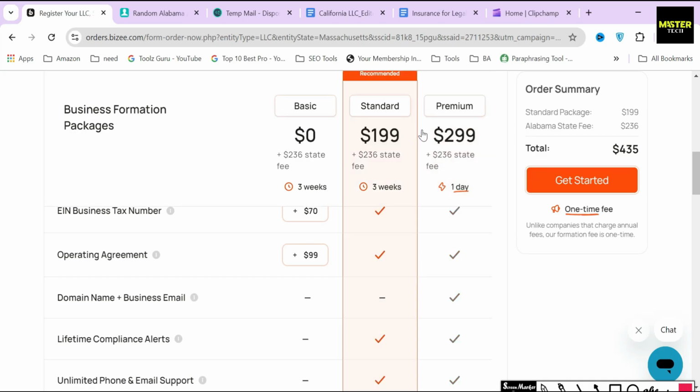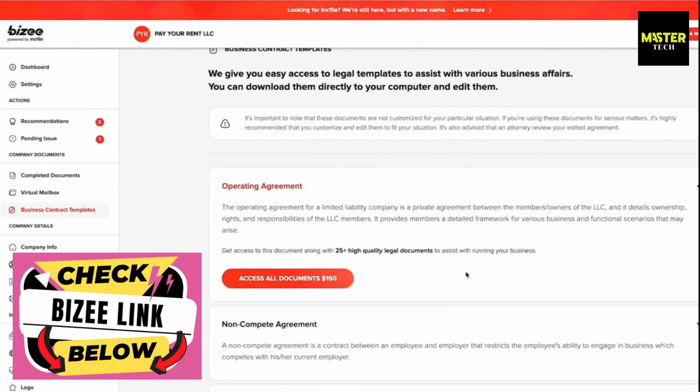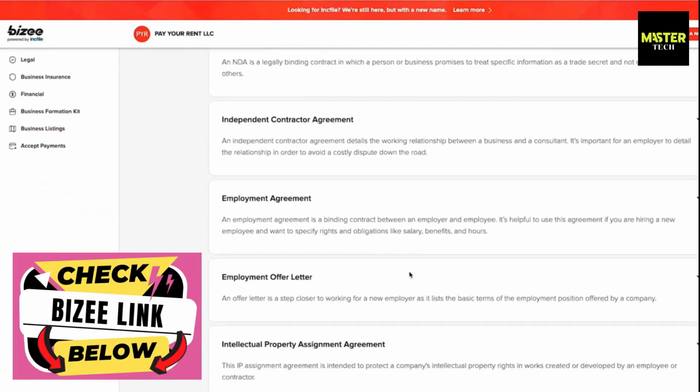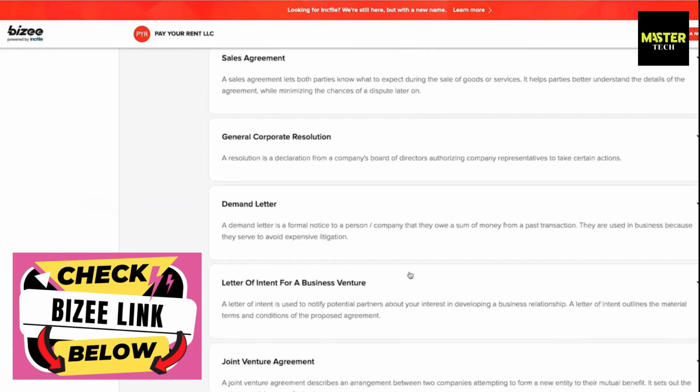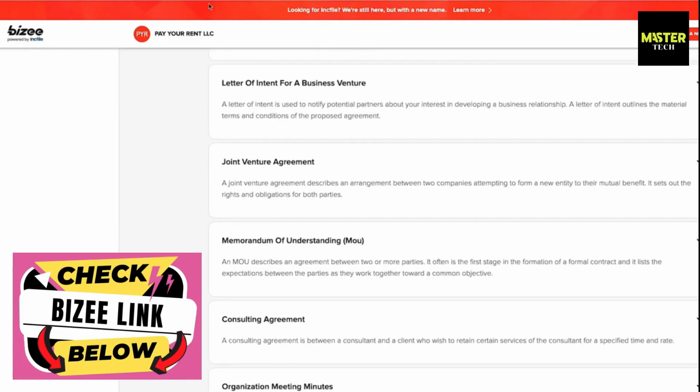Alright, next I want to talk about what the difference is really between the standard and premium packages here. So obviously there's a difference in price of $100, but what extra do you get? What you can see here is the business contract templates. Looking at the back-end platform here, you can see that it would be $150 to add all these documents. There are things such as non-compete agreements, NDAs, independent contractor and employment agreements, and a lot of different contracts that you're going to need to help manage your business, and they make it easy for you by providing those.